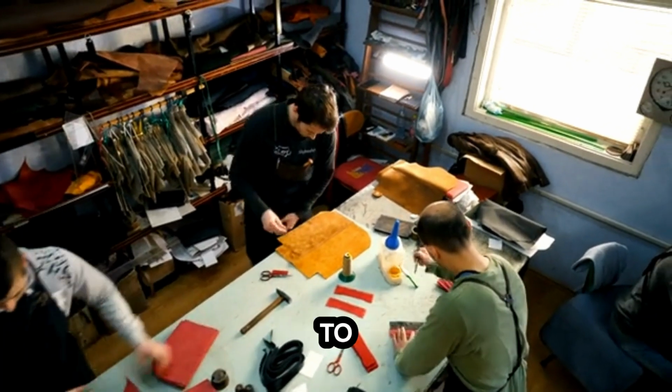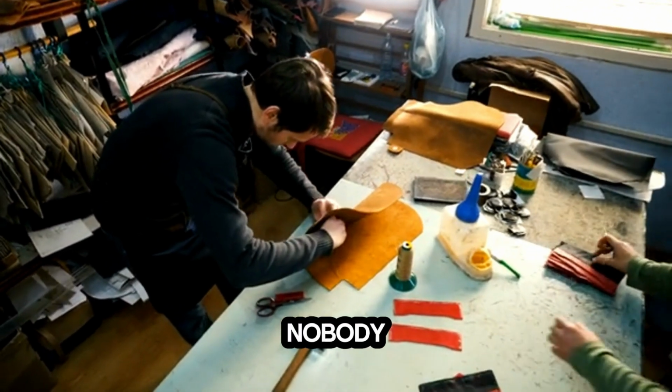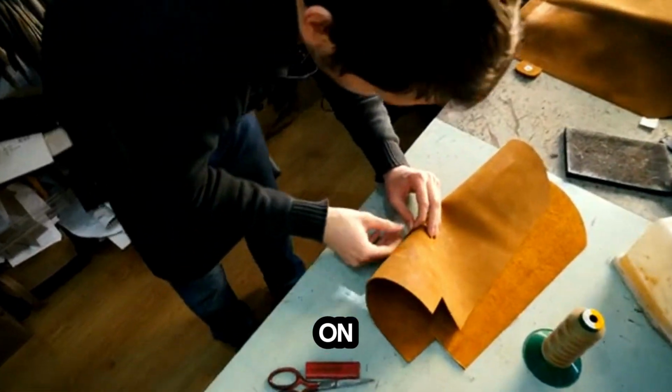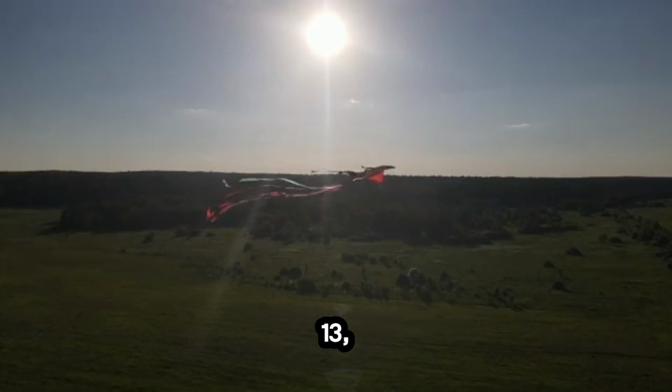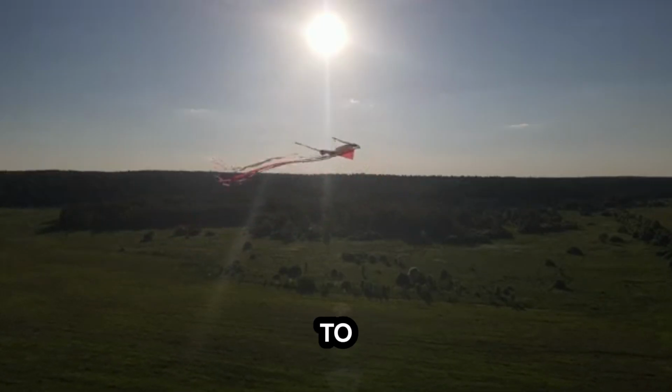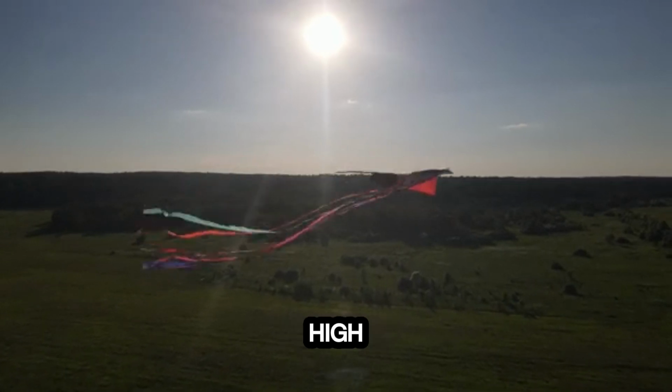It took him 2 years to complete the construction of the glider, and he built it in secret so that nobody knew what he was working on. When it was finished, he went to the nearby hills outside of Dayton to test his invention. On August 13, 1891, with 2 friends to help him, he launched himself off a 17-meter or 56-foot high hill.